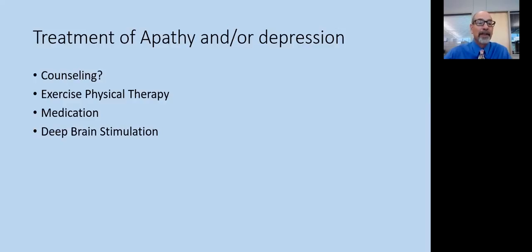In depression, we know that all these modalities, medication, exercise and physical therapy, and counseling, play roughly equal roles, maybe a third each, in treating it. With depression, psychotherapy or counseling alone can be effective, medication alone can be effective, and the two together can be even more effective. But we don't even know if that's true about apathy.